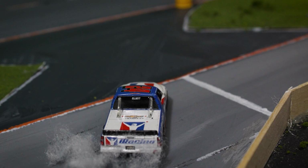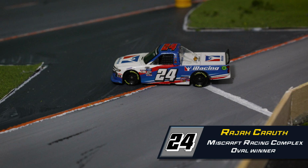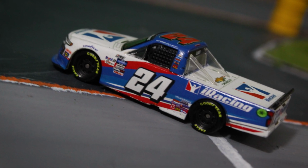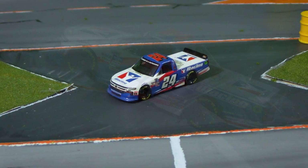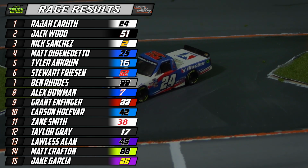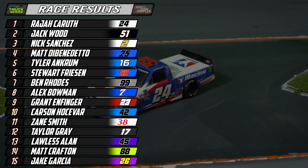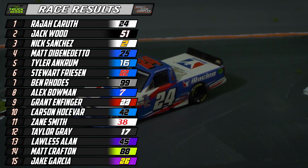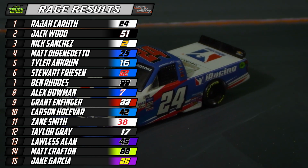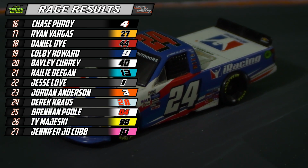And what a great finish for that young man right there. He gets a first win in any sort of NASCAR racing. What a performance for Roger Caruth, the Miscraft Racing Complex Oval winner here tonight in the Appalachian Hills. And what a performance, not only for him, but also for a couple other guys like Jack Wood, Nick Sanchez as well, even Tyler Ingram and Matt DiBenedetto. Very young drivers, young talent looking up into the higher ranks of NASCAR, getting some solid performances here tonight.